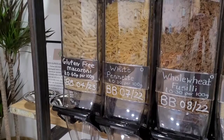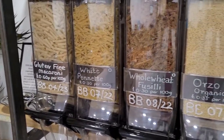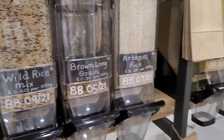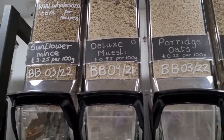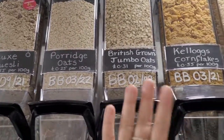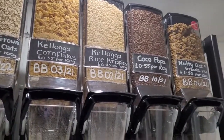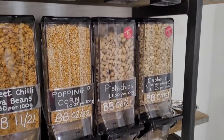So today I'm only picking up some pasta and some plain flour as well. So not that much, I'm just doing a quick small shop. They also do some gluten-free pasta as well as whole wheat and white. And they're always filling up with new stuff. And they've also got sunflower mince as well, which is a new one. And this is my mum's favourite, British grown jumbo oats, and she just cooks that over the stove. So loads and loads of cereal options, especially for kids at this moment.